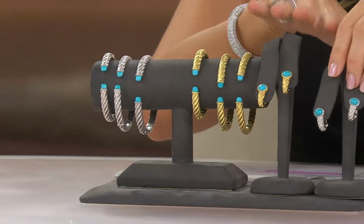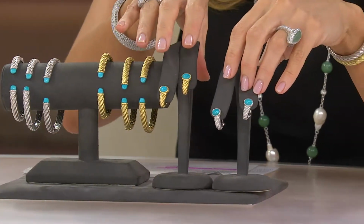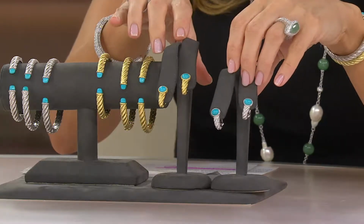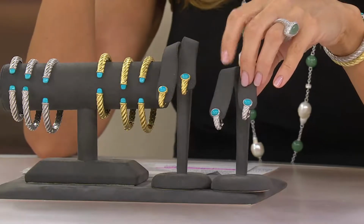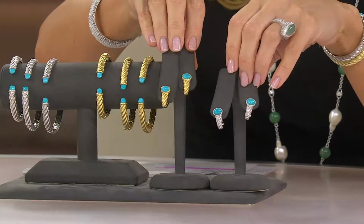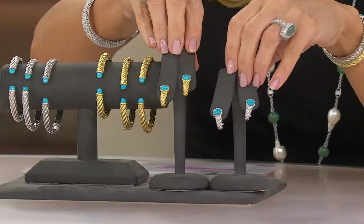Now, we also have available for you, because I'm sure you saw them and you're wondering what the heck, look how fabulous these earrings are. Those are available as well in the sterling silver and the 14 karat gold. You see your information on the screen right there. I will tell you that the sterling silver option is $193, and the 14 karat yellow gold over sterling silver is $204.